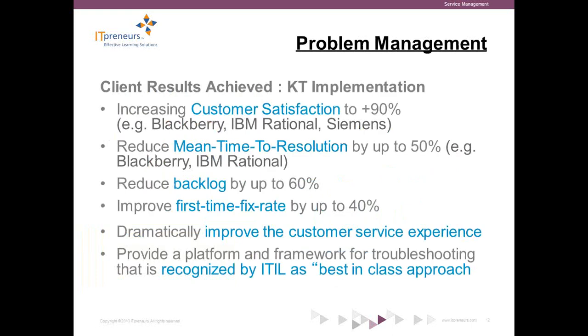So in the problem management space, there are some key metrics that are important that we are able to drastically improve. Here are some results that we've been able to achieve at some of our clients who've given us permission to name them. First, we do impact customer satisfaction. Yes, there are other variables that impact customer satisfaction, but KT has also shown that if people are using KT and adopting it, they are able to impact customer satisfaction. We've seen that in the clients listed there, up to about 90% improvement in customer satisfaction as a result of using KT methodologies. Also, time to resolution is impacted, and in these clients we were able to impact it by about 50%.